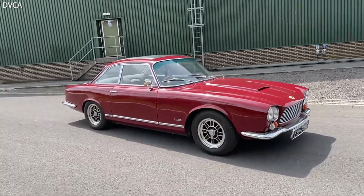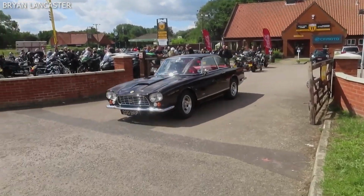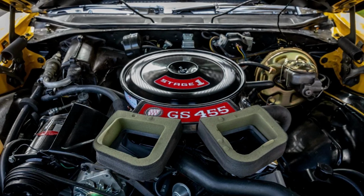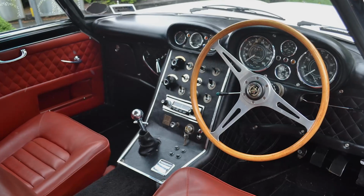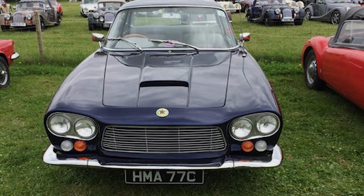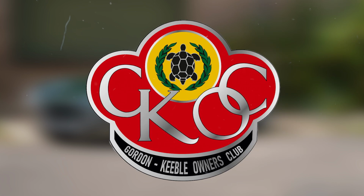Although the Gordon-Keeble GK1 was not a commercial success, it has since become a highly sought-after classic car. Its rarity, combined with its unique mix of American power and European design, has made it a favorite among collectors. The car's performance, handling, and build quality were ahead of their time, and many of the surviving examples are still in excellent condition today. The preservation of these rare cars owes much to the Gordon-Keeble Owners Club.